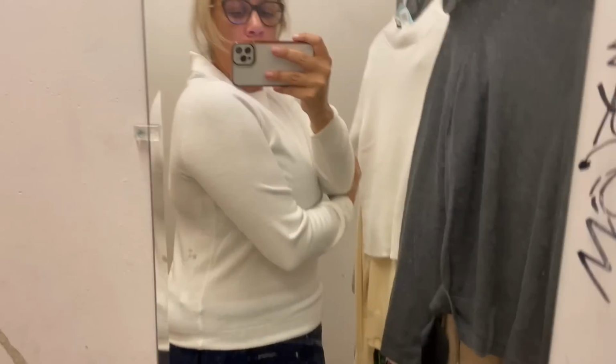This is Carolyn Taylor. It's too tight for me. And it's 100% acrylic, so it's nothing special. I just like the collar. I thought it would be cool, but as you can see, it's too see-through.